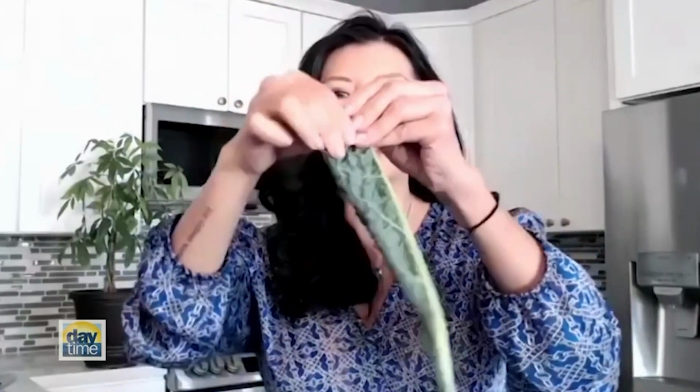Okay, so kale. This is a kale leaf. Do you see this stalk that runs down the middle? It's really, really tough, especially in salads and if you're going to eat it raw. So we're going to unzip the leaves away from the stalk. This is how I do it. I fold the leaf in half, and then I just slowly unzip it away from the stalk.